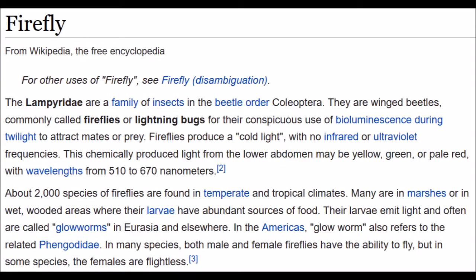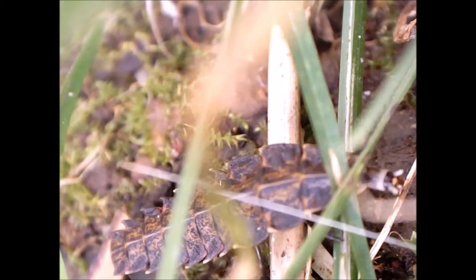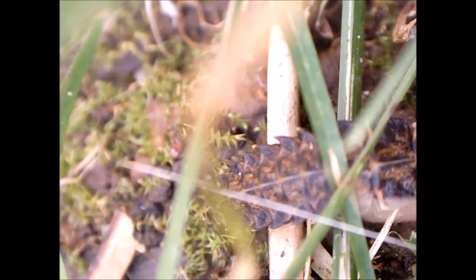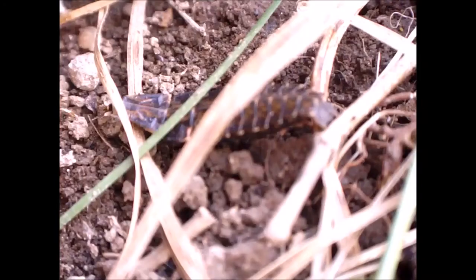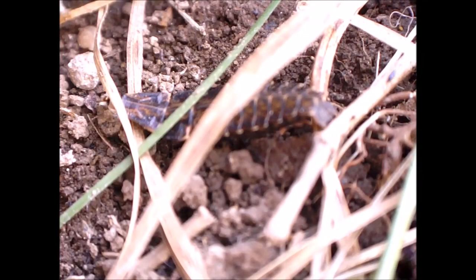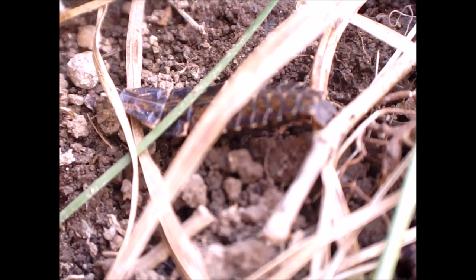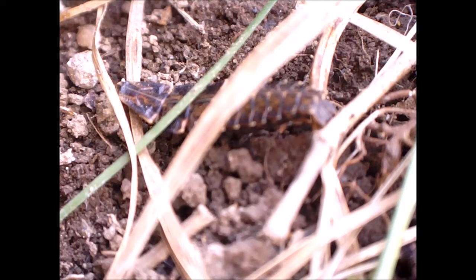Wikipedia says regarding fireflies, quote, "The Lampyridae are a family of insects in the beetle order Coleoptera. They are winged beetles, commonly called fireflies or lightning bugs, for their conspicuous use of bioluminescence during twilight to attract mates or prey. Fireflies produce a cold light with no infrared or ultraviolet frequencies.